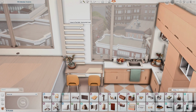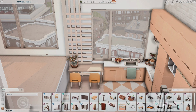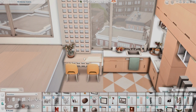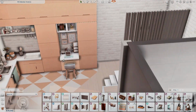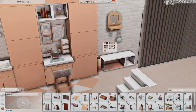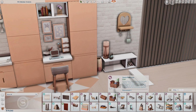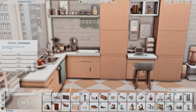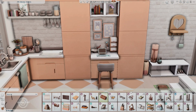I don't know if that's a smart thing to do, but I really wanted to make something very interesting and cute, and here I am building this studio apartment for a student. I tried to use everything that I could, but I didn't have enough space to put all of the items. So probably I'm going to use them once again in a different video and a different house.